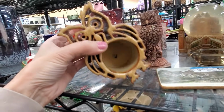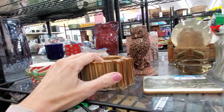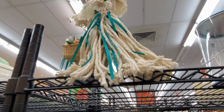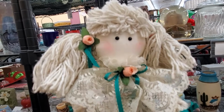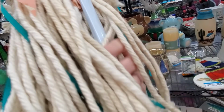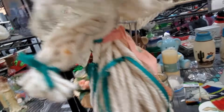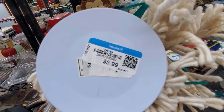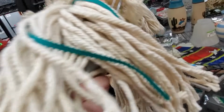Wasn't sure what this was until I saw the candle inside, and then I realized it's a candle. Then I spot this cute girl up here. She's kind of cute. Little rag mop. It's made out of a mop head. Why do I like her? I don't know.